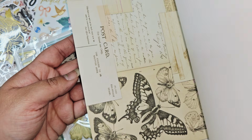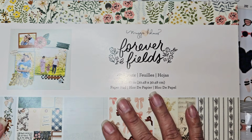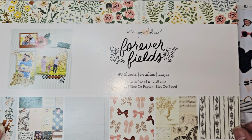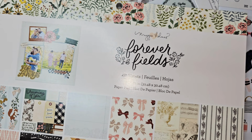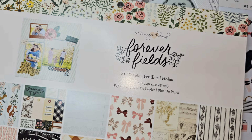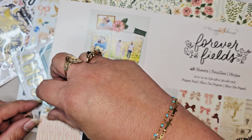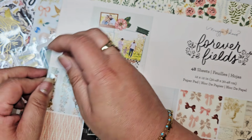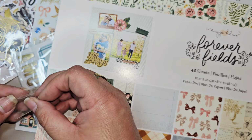Oh, I like this one. I like that black and white flower one. Oh, this one is different. This isn't a project pad. This is just 48 sheets. I love this. I am really happy with everything that I got. I cannot wait to open up the second box with you guys. I'm really curious to see if it's the same items or different ones. And if it's different, I might go back on and see if they still have more of these because I'm obsessed. I think it was $70 for the box?